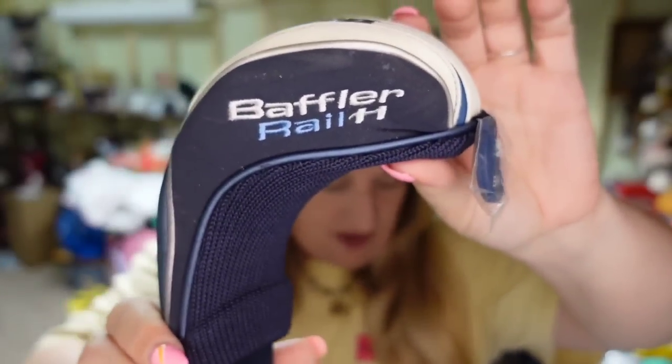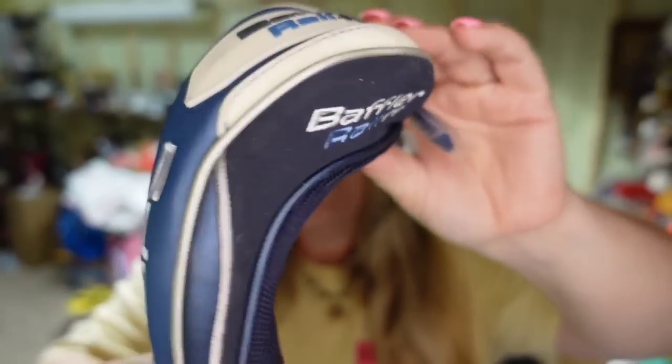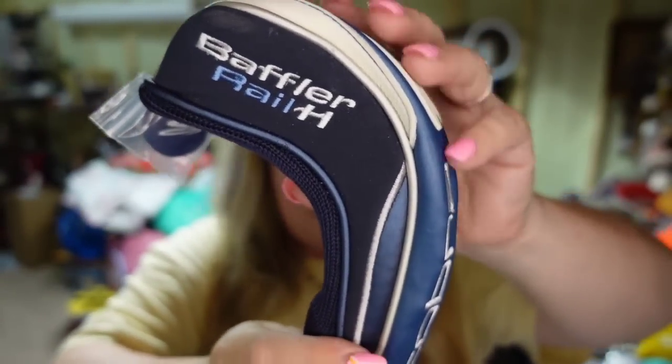And then, Baffler, this is a Cobra golf club head cover. I paid $1. It sold for $10.48, making it about a $7 profit.